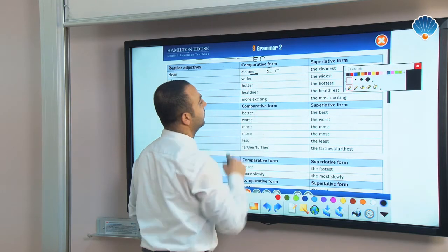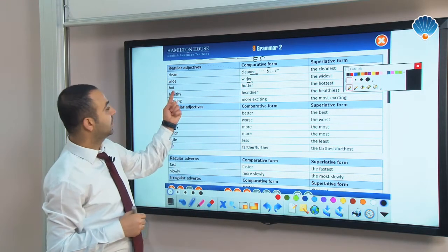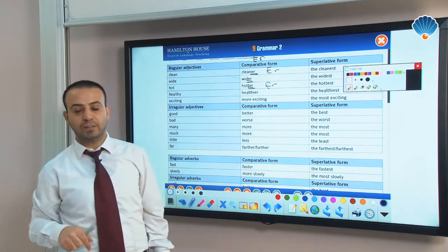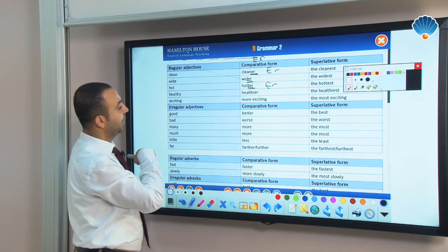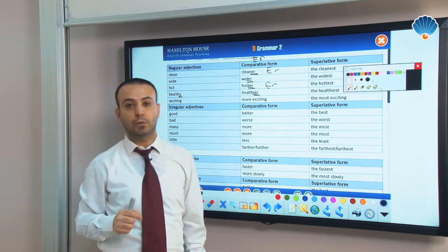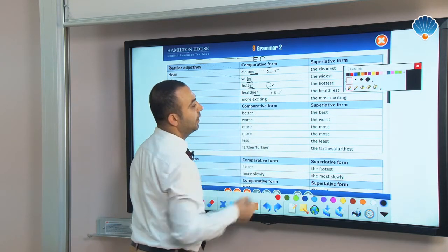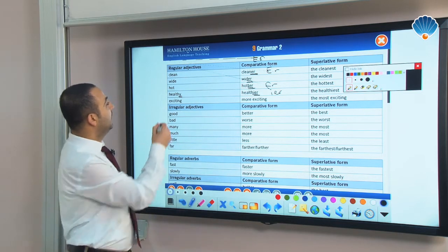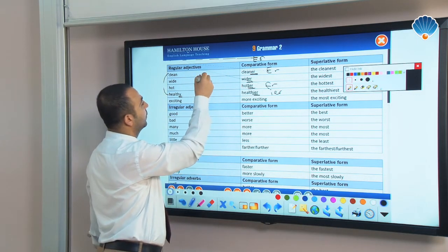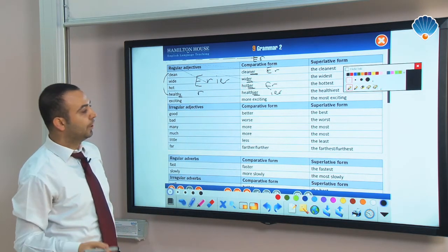Like here, er. And wide and wider, you see, er. Hot, hotter. For example, today is hotter than yesterday. And healthy and exciting. Healthy, healthier. If there is Y at the end of the word, it can go down and it can come I-E-R. Okay. So for these words, we use R. Like here, I-E-R, or only R. So we can use this kind of addition.